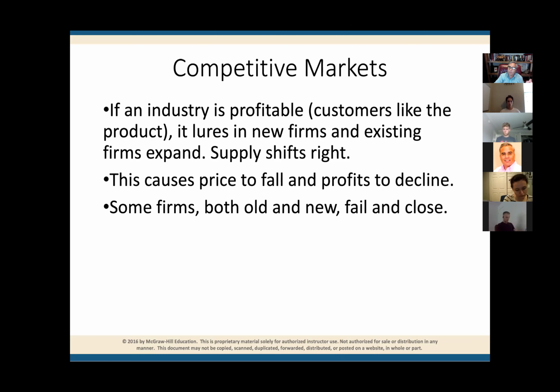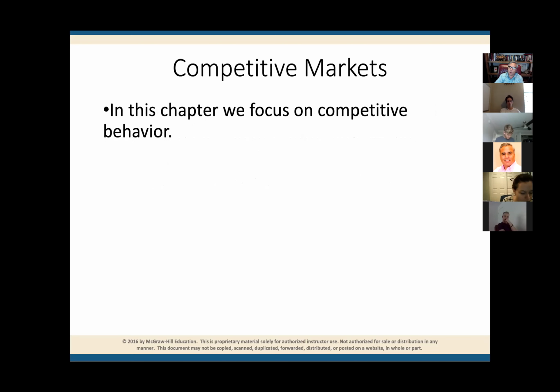Okay, so when prices begin to decline because there are new competitors, then some companies go out of business. Some of them can be old companies, some of them can be new companies, it doesn't really matter. Some of them go out of business. Then once companies go out of business, the supply decreases, and then prices begin to go up.